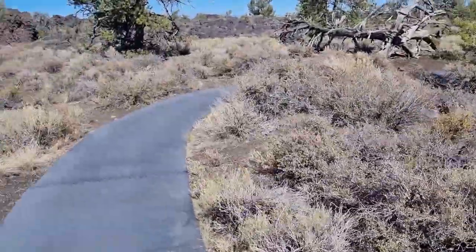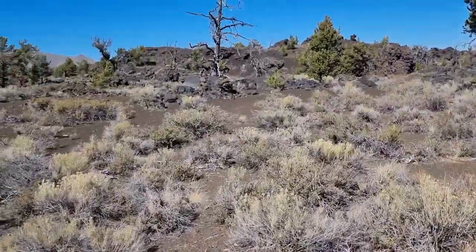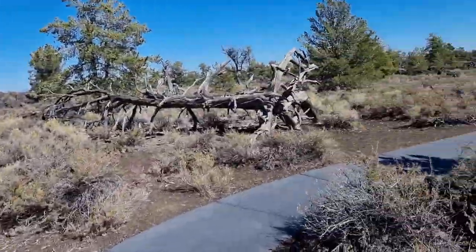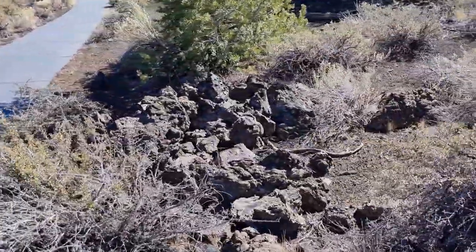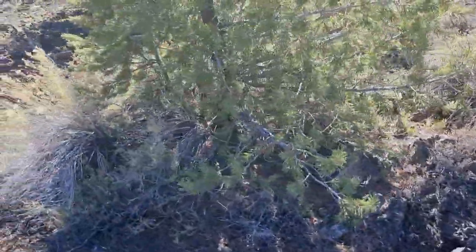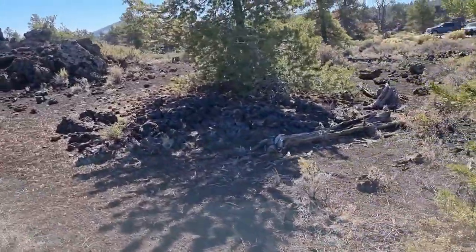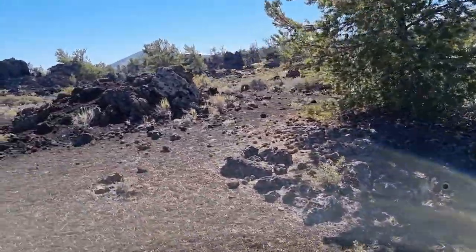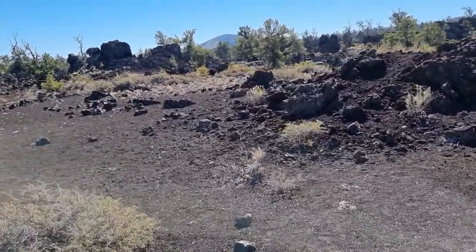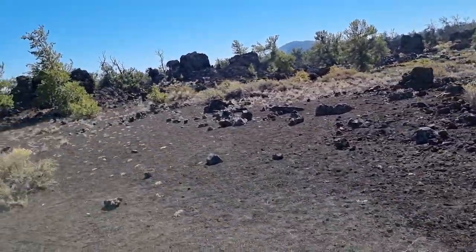About 100 years ago, some minister came to visit and saw the brush growing out of the piles of lava stones and decided that Devil's Garden would be an appropriate name for this place. We'll see. Like I said in an earlier section, this really is very different.